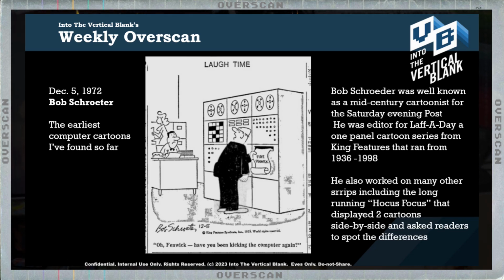This is Laugh Time. So this is by a guy named Bob Schroeder, who I actually looked up. He's well known as a mid-century cartoonist for the Saturday Evening Post, editor for Laugh a Day, which is a one-panel cartoon series and King Features ran from 1936 to 1998. It's possible that he died in 1998. I don't know because I couldn't find an obituary for him. He also worked on a long-running strip called Hocus Focus that displayed two cartoons side by side and asked readers to spot the difference. But this to me is the first.